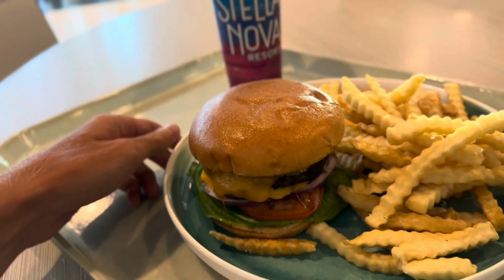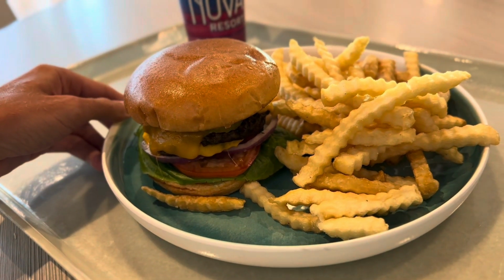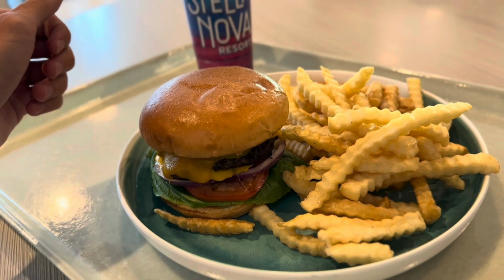But right now we're gonna dig in, eat some food because I'm kind of hungry. And then from there, I think we'll go outside and do the pool. I just got myself the typical burger, but it was a really good burger, honestly. And I think compared to the ones at Disney, that one was a little bit better in my opinion. But now we're gonna change into a swimsuit and check out the pool.